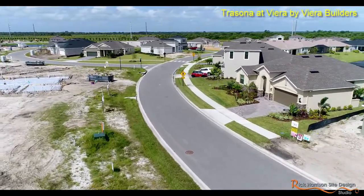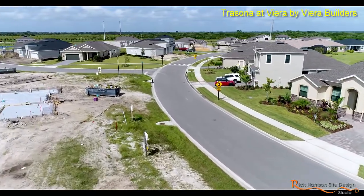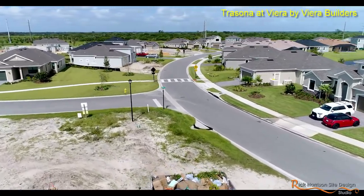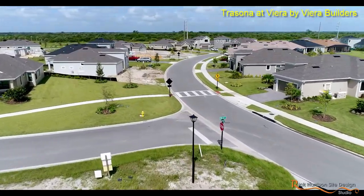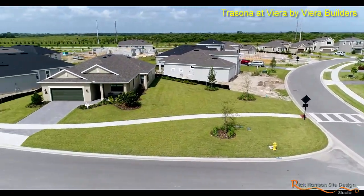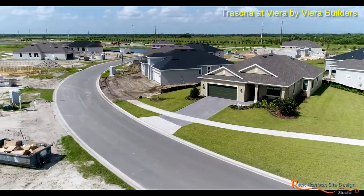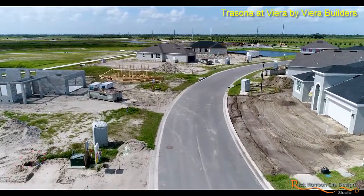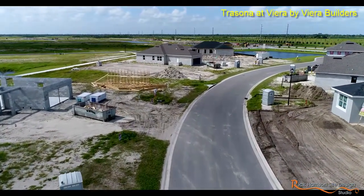Now you'll see some sections of sidewalks that are built as the homes are built. Some builders will take and put all the sidewalks in at once. This one, each sidewalk is taken and built as the homes are built. But you can see how well it all places together. It's as if everything went in all at once.